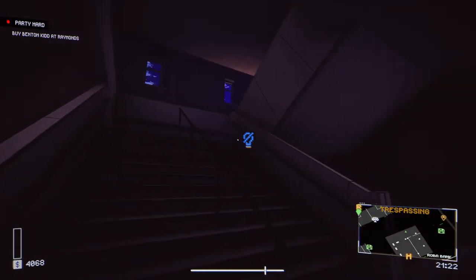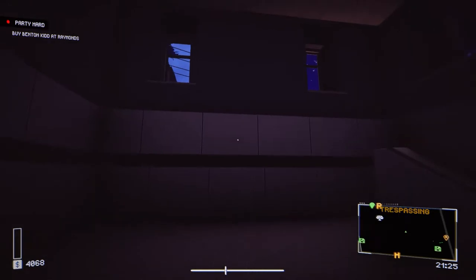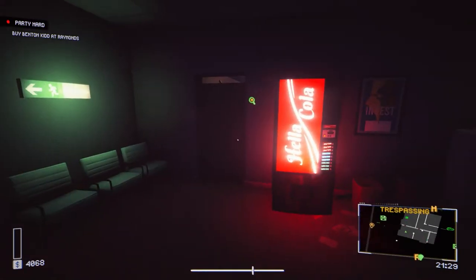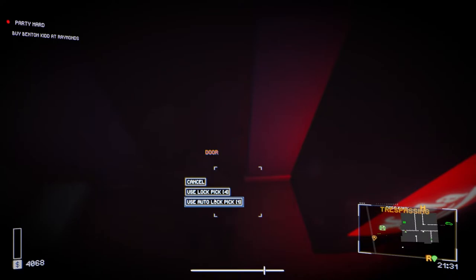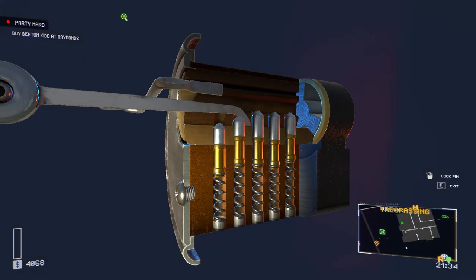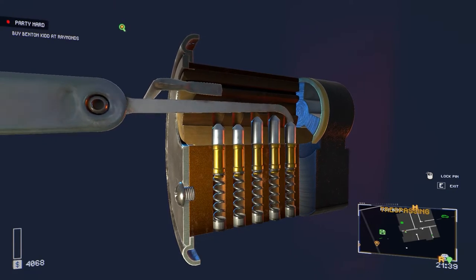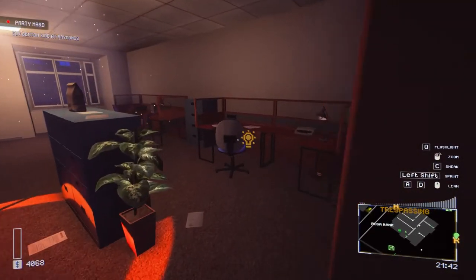Okay, so where is this banking data? We have to go up first, right? Okay. Hang on. Here's the lockpick. The vastly superior lockpick. Alright.